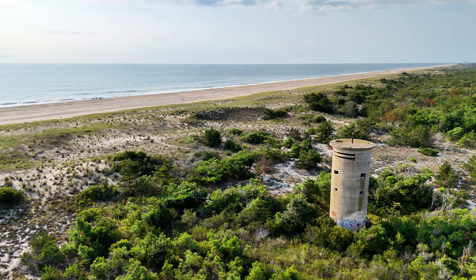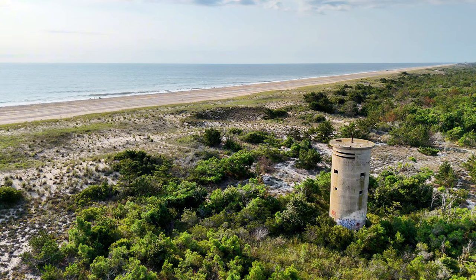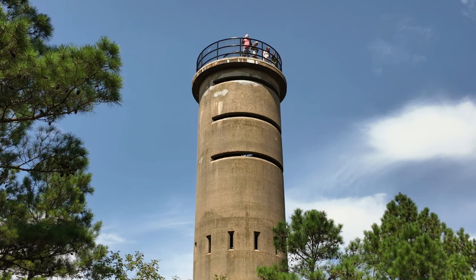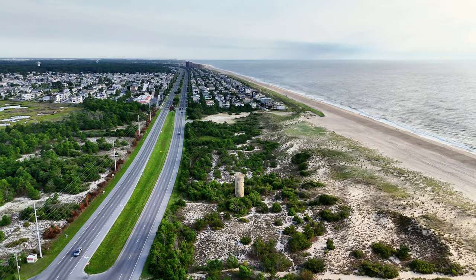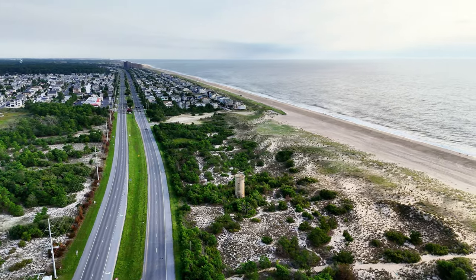The towers along the Delaware coast varied in height, ranging from about 40 feet to 75 feet tall. The tallest tower was known as Tower 7, stands at 75 feet, and is located at Cape Henlopen State Park. The different heights were designed to provide overlapping fields of view, ensuring comprehensive coverage of the coastline.